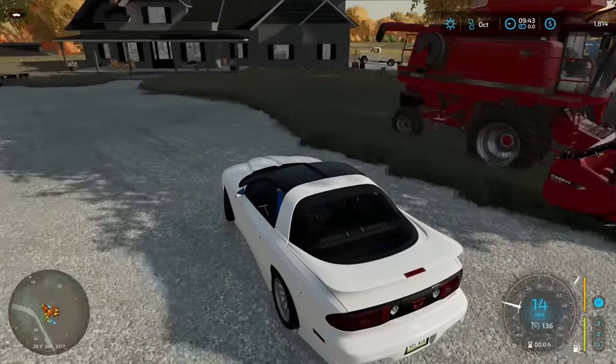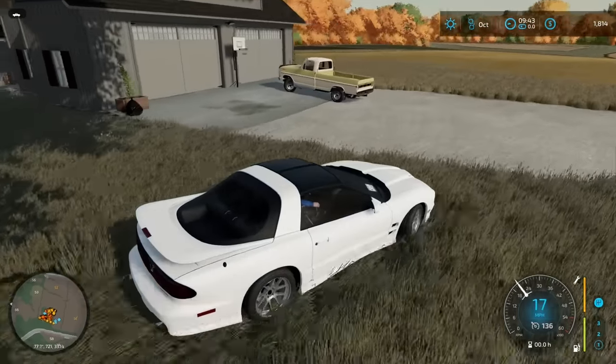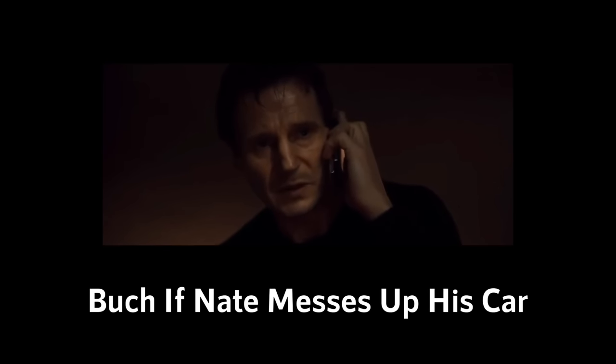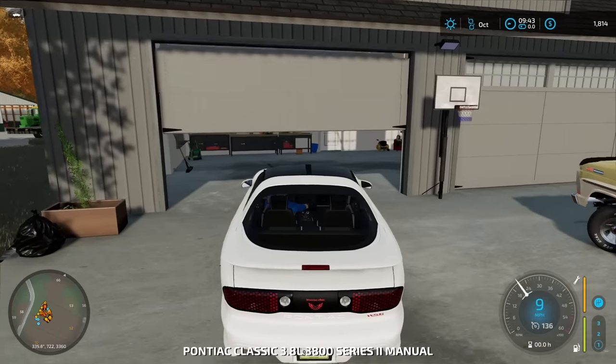I mean, I've had my fun with this thing. I want to take her on over here and put her in the garage, because I think if I don't, my Uncle Buck may haunt my soul at this point. I will look for you. I will find you. I will kill you.